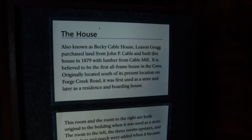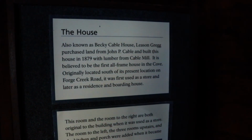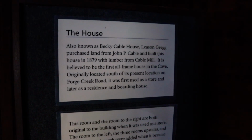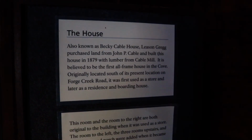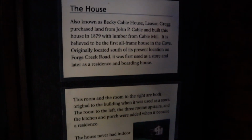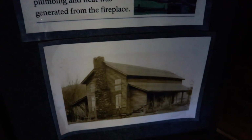So for example, this one tells us this was the Becky Cable house, and Legion Gregg purchased the land from J.P. Cable. Built this house in 1879 with lumber from the cable mill, which is attached to the property here. Okay, and then it shows you what the property might have looked like at the time. It wasn't always white with maroon trim. It looks like it was just a natural color, but there it is.